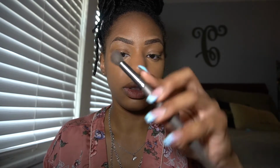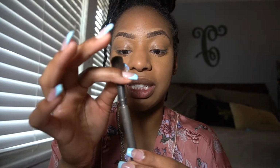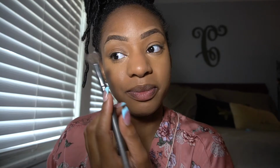I'm going to take my concealer blending brush. Super great. I am so bad when washing my brushes that I put it in hot water and in the product, and of course, but that's okay. That's all right. It's cool.